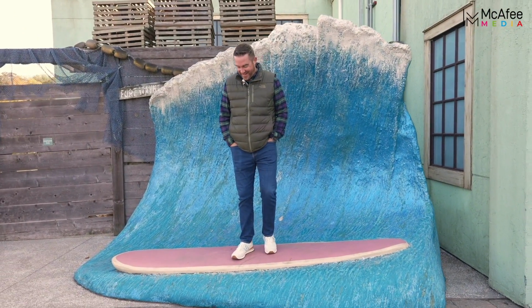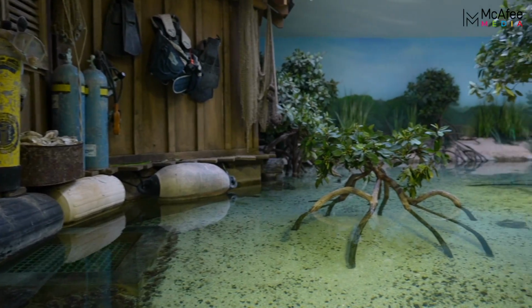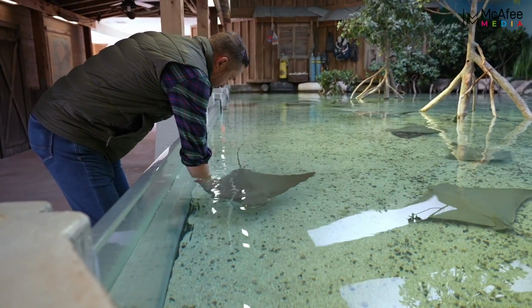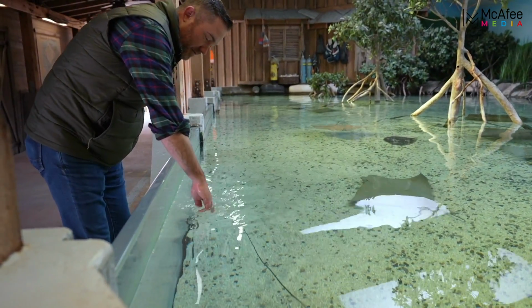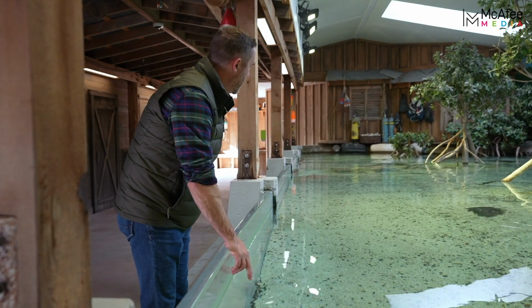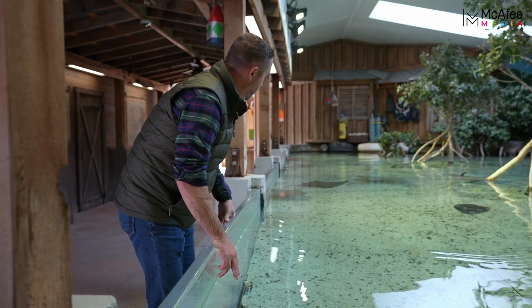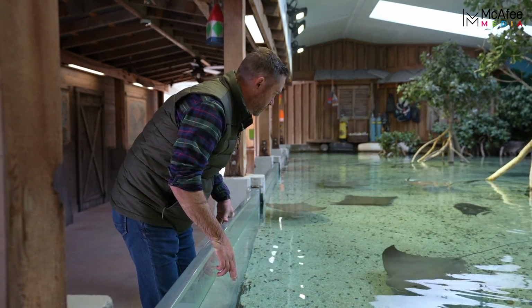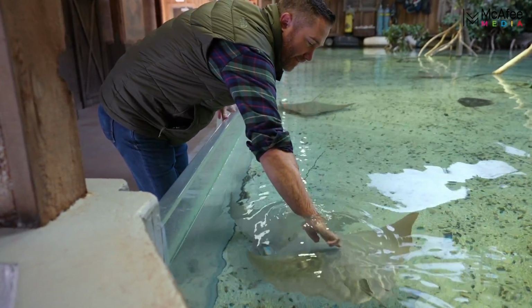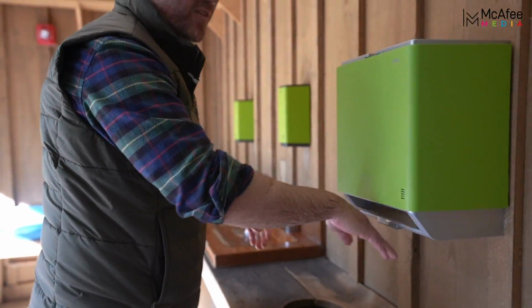I feel ridiculous. I can't do it. Wow! All right, we're gonna pet some stingray. Oh, that wasn't good. I just soaked my arm. Oh, we got one. Okay, here we go. We got one. Coming in hot. Oh, we got two. Oh, hey, little guy. Ew, it's kind of slimy. Got a little hand wash station.